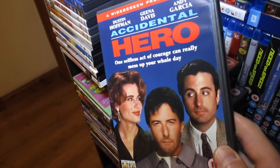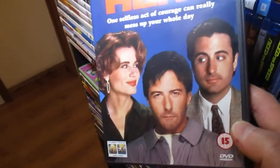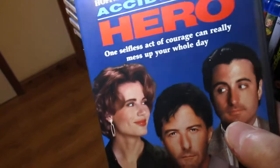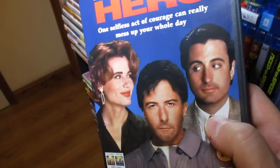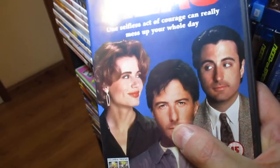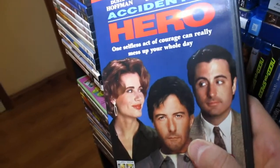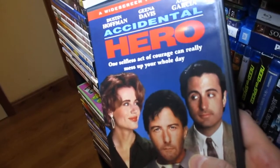This is also a good film in my opinion, about a guy who rescues some people off a plane that's just crashed, but his identity remains a mystery, and Andy Garcia pretends to be the guy. He comes forward and pretends to be the guy that rescued the people off the plane, but it isn't him, of course. It's Dustin Hoffman, but Dustin Hoffman doesn't want to have anything to do with the idea that he was the guy that rescued the people off the plane. But it's a good comedy film, comedy drama, I would say.